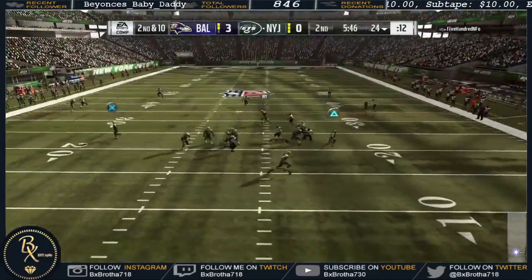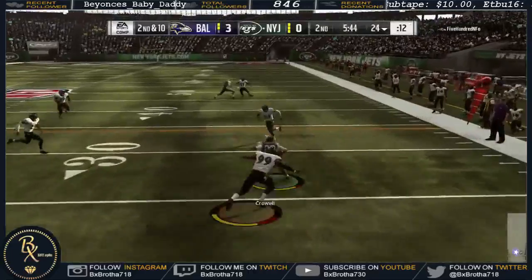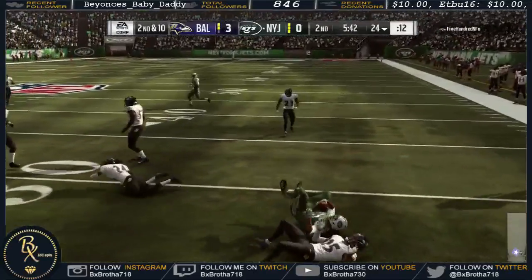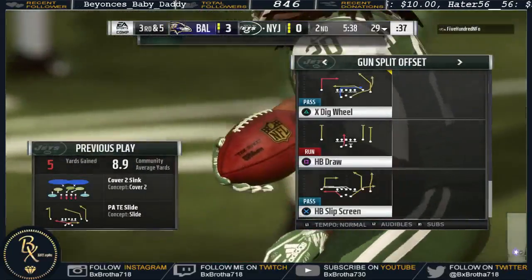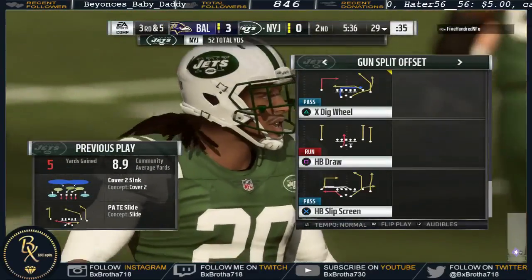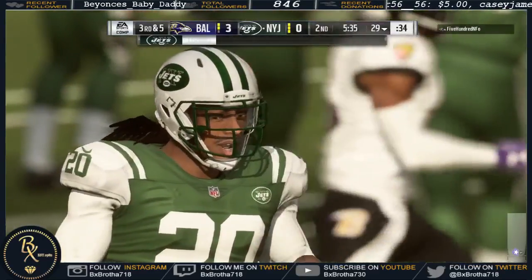Here's Darnold. They'll roll him out right. He's going to flip that out to the flat. It's complete. And he'll get to the 29-yard line, brought down there. Call it a gain of 5. And all of a sudden here, it's 3rd down.